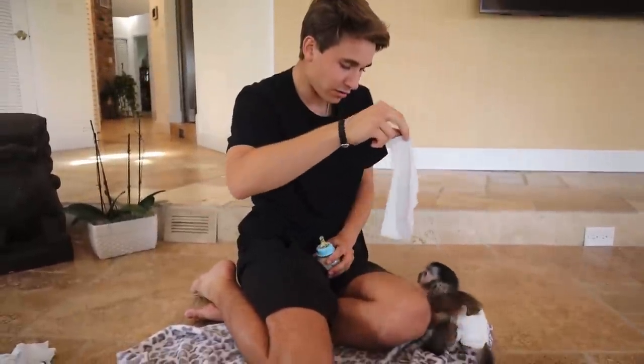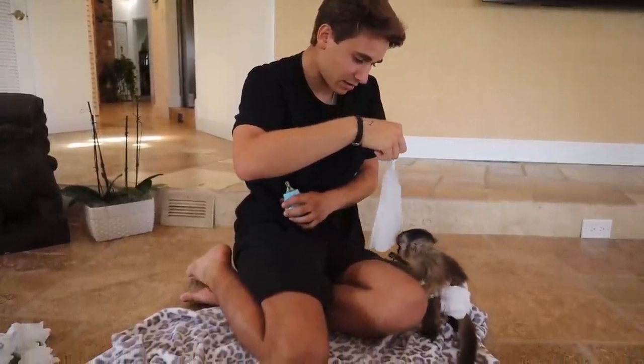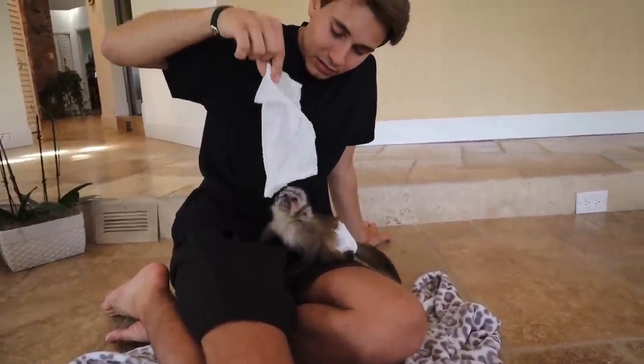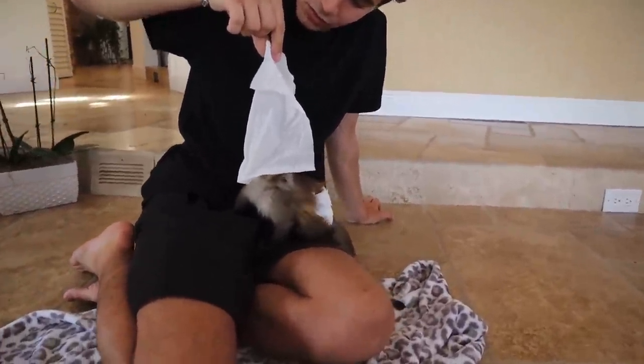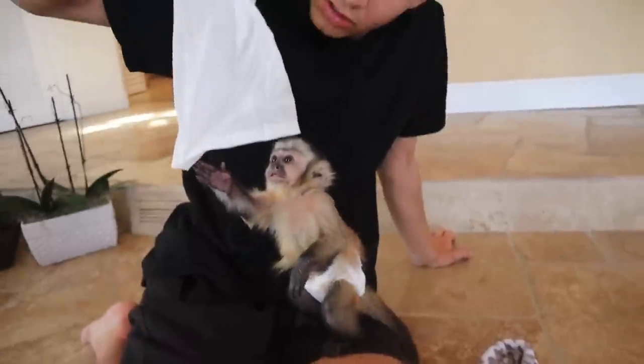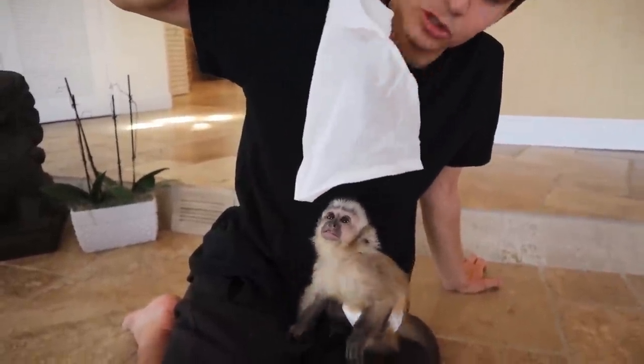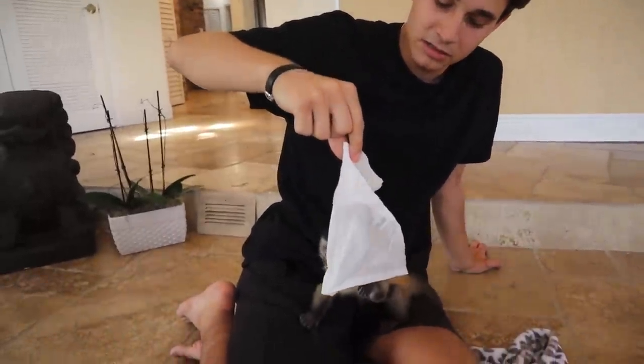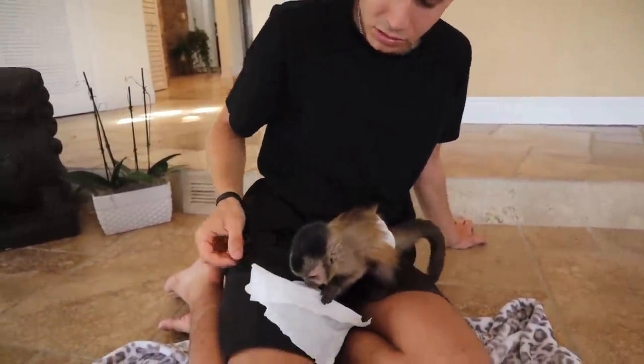No, you can't have the bottle. Theo, look, we have a wipe right here. Theo, your favorite thing in the world, a wipe. You want to play with it? You want to play with the wipe? You want to smell the wipe? Do you want to catch the wipe? Oh, you almost got it. We're training this monkey in karate right now, so we got to get him to stand up. Here you go, buddy. There you go. Here's your wipe. There's your favorite wipe.